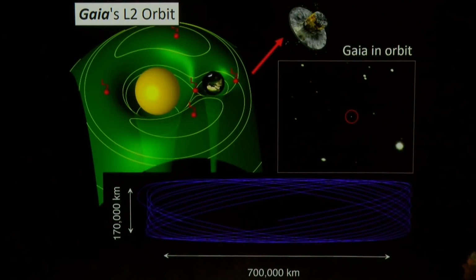So here's Gaia. There's a little pig cartoon of what it looks like. It's out at the outer Lagrange point, exterior to the Earth, so 1.5 million kilometres out, moving in this big halo orbit. It's not actually sitting at L2, it's in this big halo orbit around L2, so it never gets in the shadow, to keep everything thermally stable.